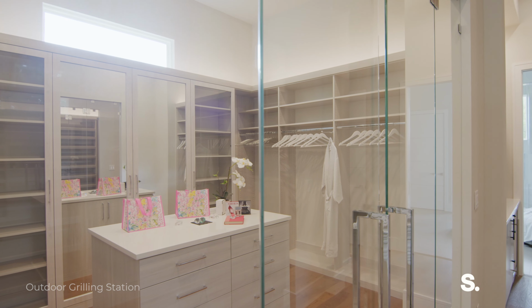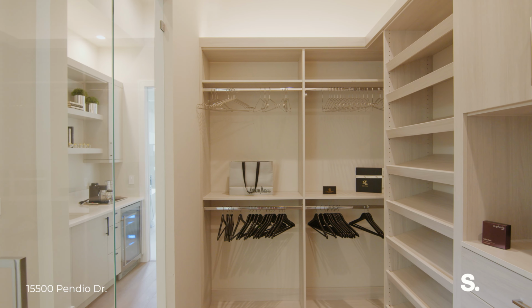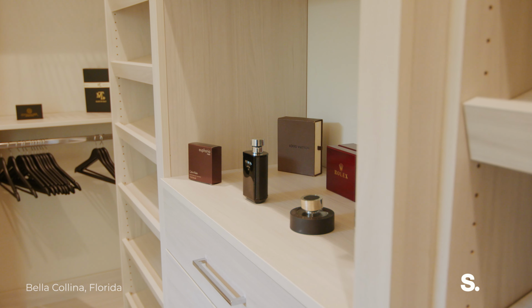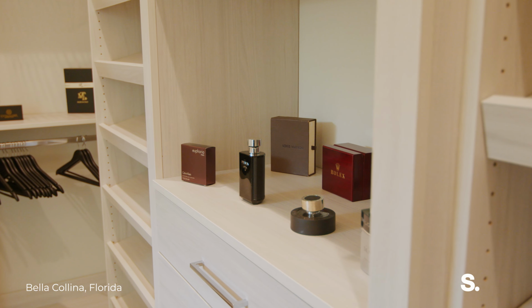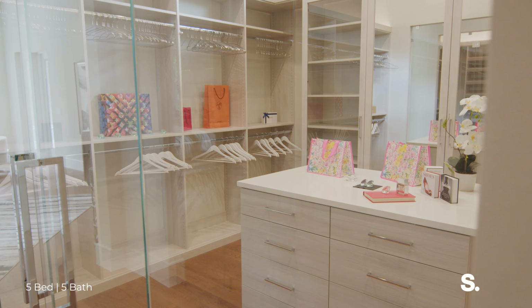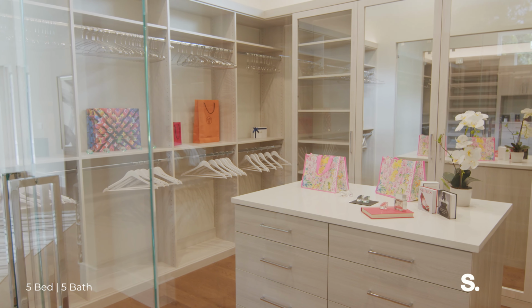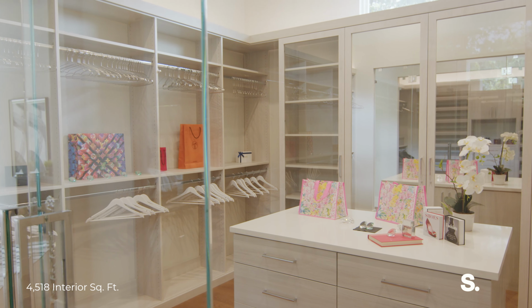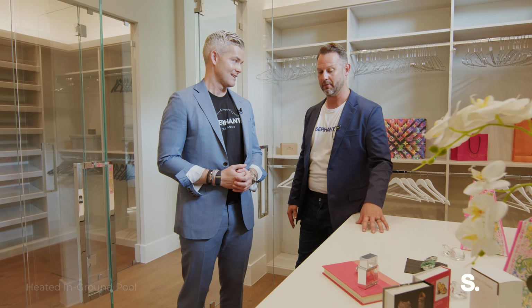Obviously, this is an example of what you could do, but you have the square footage. I mean, you are on one floor plate. It's over 4,500 square feet. And so you have the room to have a closet like this, and then a closet like that. And I like the way they designed everything. It's very, very pretty. So many drawers. Yeah. And in Florida, fun fact, Florida doesn't have basements. Yeah. Right? We're on sand. Yes. So storage is high real estate to have good storage. And this house has so much good storage.